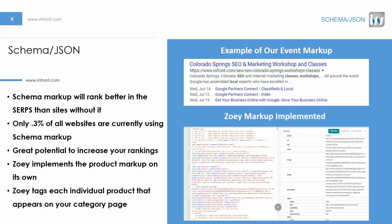The first example right there is an example of our schema markup for some events: Colorado Springs SEO and Marketing Workshop and classes, and below that it's also giving you the event, the dates, and what the event is about. That schema markup told the search engine to display a schedule of our upcoming workshops that we're hosting. If you are someone who is interested in learning SEO or hiring us for work, this is incredibly helpful, and we had a great turnout because of it.